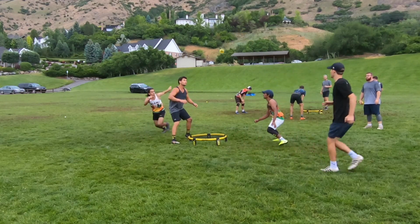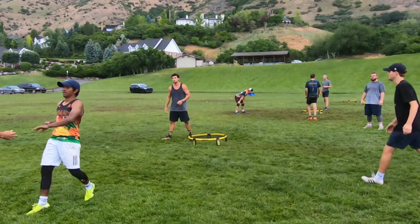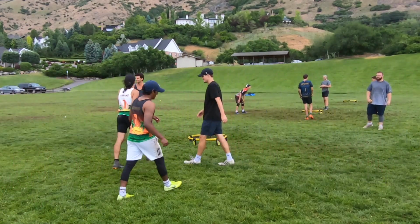Serve right to Preston's hand. Ryder does a nice... and look at the butter shot. Ryder is just a complete player.